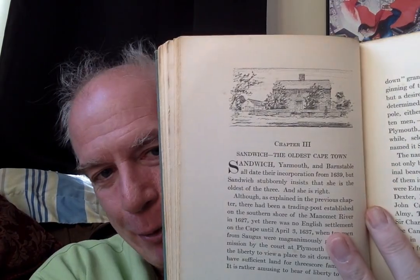This has illustrations all throughout by, I want to make sure I get it, Lewis Rule. There are these lovely pencil sketch illustrations all throughout. And yeah, there are also spot illustrations. There's a clapboard house right on the road there. This is from the early part of the 20th century, 1918, something like that.